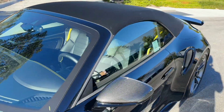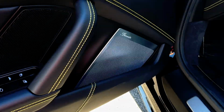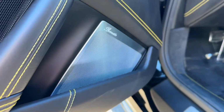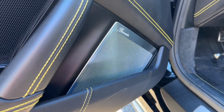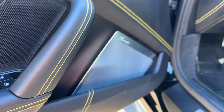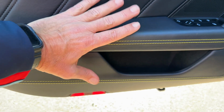Okay, let's go on the inside. On the inside, we have a Burmester sound system, which if you've ever compared a Burmester to the Bose system that you can opt into Porsches, it is definitely worth $6,000 if you're an audiophile. It sounds amazing. It has like the complete leather package, or almost complete.